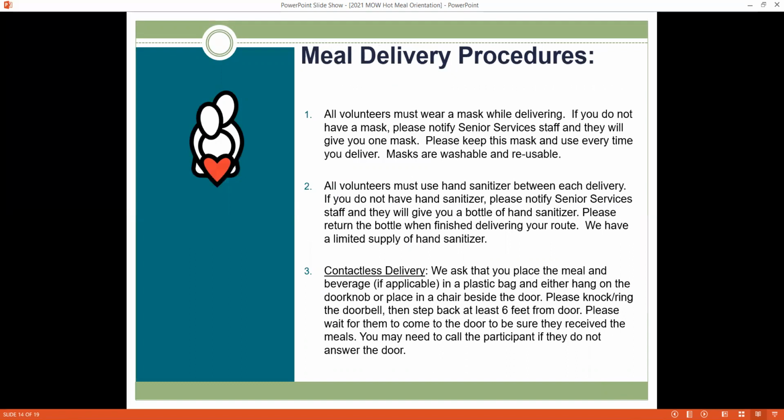These are some safety protocols that Senior Services has put into place to ensure the safety of all of our volunteers, participants, and staff. Please note you must wear a mask as you pick up, deliver, and return your route. Masks can be provided if needed. We ask that you use hand sanitizer between stops.